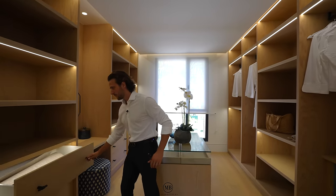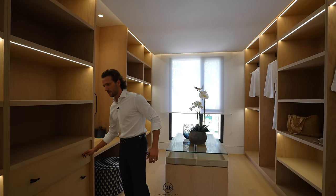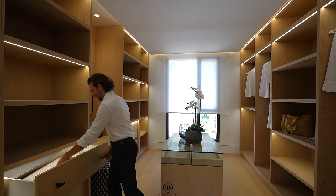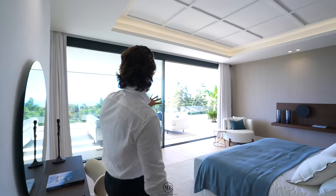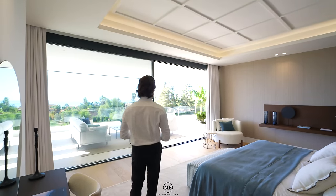More cupboards here. There's actually some wallpaper. There's one minus. But tell me. Take the wallpaper, Dominic. You can stick it on your wall, man. I take it as a memory thing, you know? These sliding glass doors also nicely open, and you've got that view out to the sea, which is fantastic.